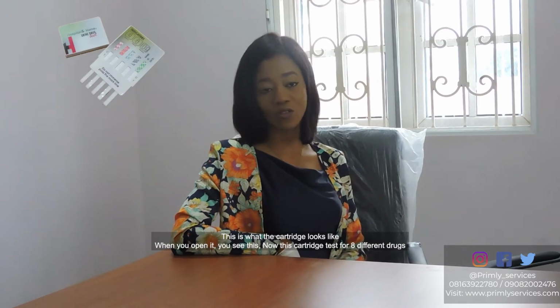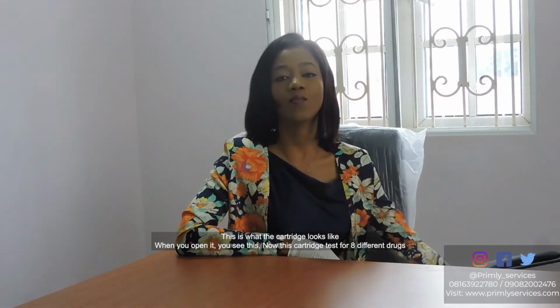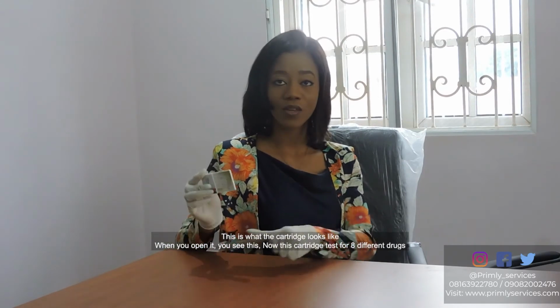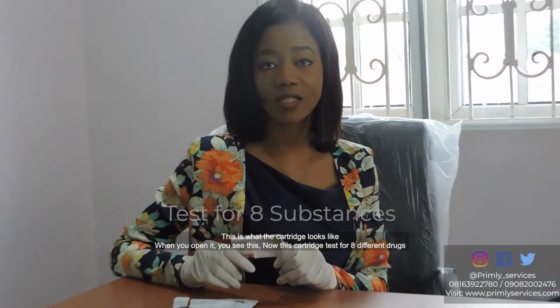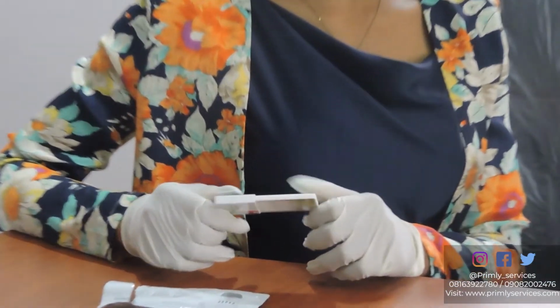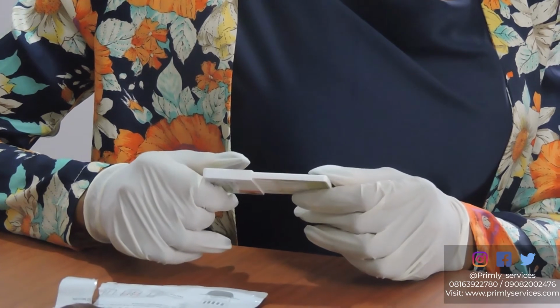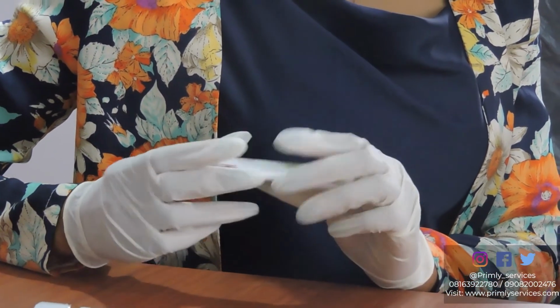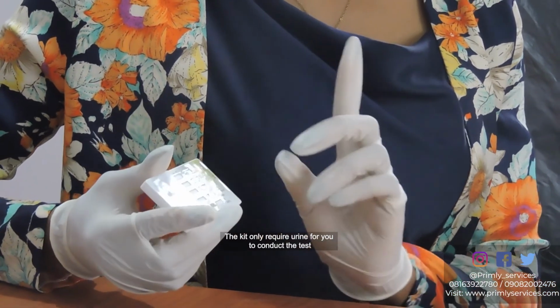This is what the cartridge looks like. When you open it, you see this. Now, this cartridge tests for 8 different drugs: Tramadol, nicotine, Benzodiazepine, Amphetamine, Morphine, marijuana, cocaine, and Opiates. The kit only requires urine for you to conduct the test.